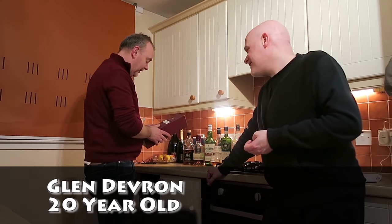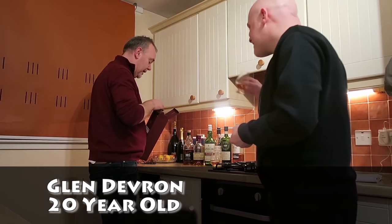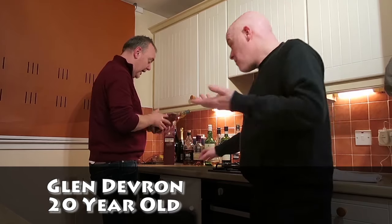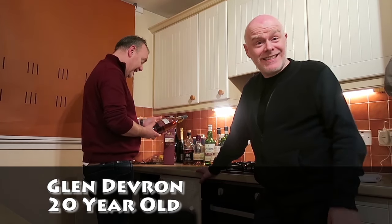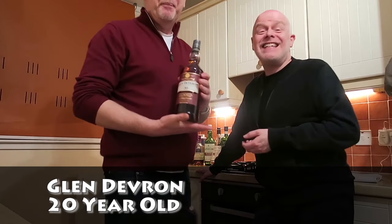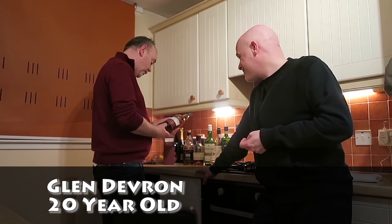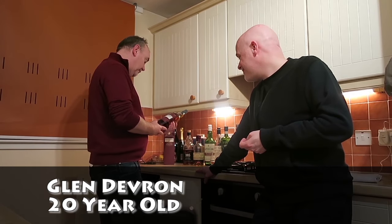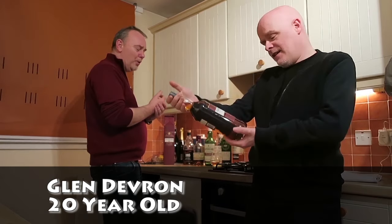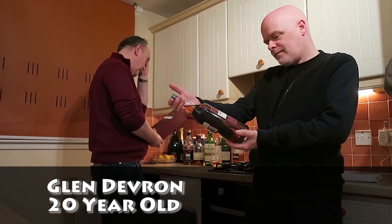Glendronach. Always nice, I like presents. People who know me know I like to explore a little bit. People who know me buy me Bells. But we'll get into that in another review. Kevin, people who know Kevin buy him Glendronach. Fabulous stuff. 20-year-old, 43%, so I really can't say much about this because I haven't drunk it. Have you ever had Glendronach before? No. Me neither. So where is it from? It's Banff. Yeah, the burgh of Banff.